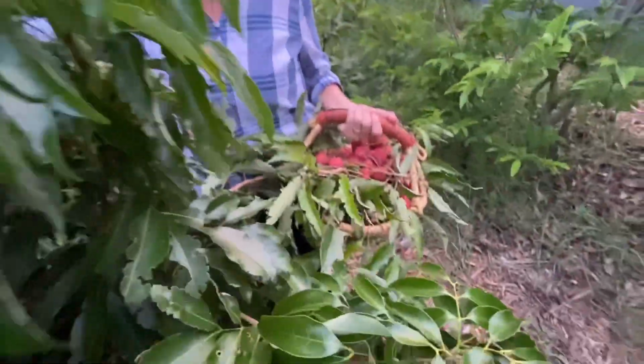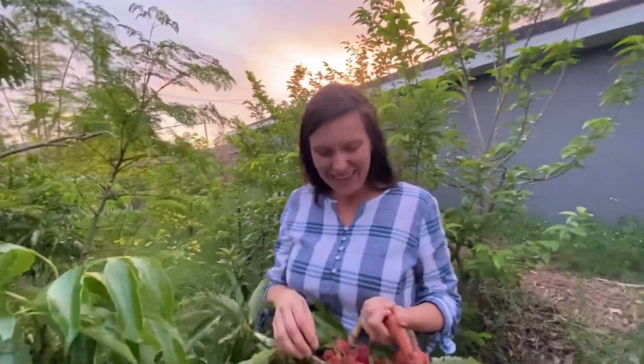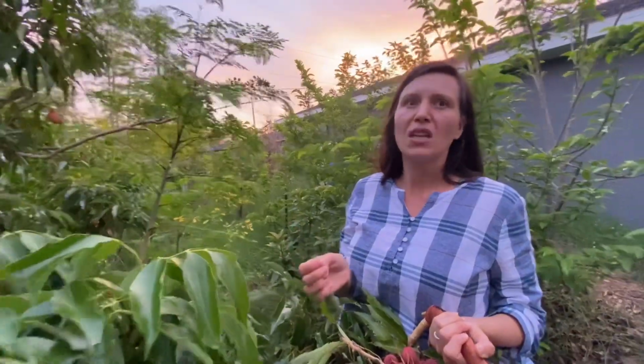Why do you take so many leaves? I don't know, that's just how I learned it. I was just wondering, because I was giving you just the fruit, and I see yours, and you're taking half the branch. Maybe I'm wrong, but I thought that maybe it would keep it fresher longer.